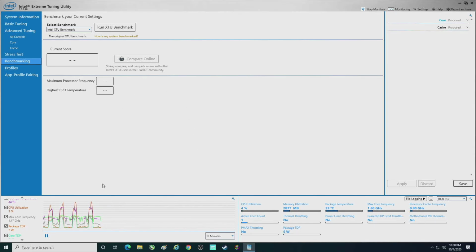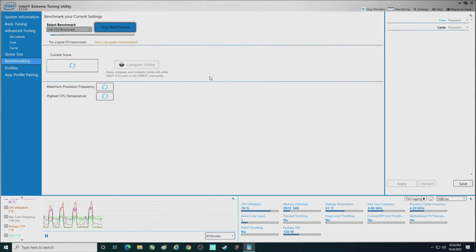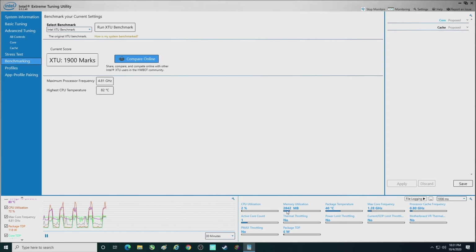All right. Oh, it was at 33. Let's go back up. There we go. Fire in the hole. It was interesting looking at these curves as it graphs the data. This one sounds like it's going to be worse. Back to 1900. No thermal throttling. No power limit throttling. We did not get any higher though.